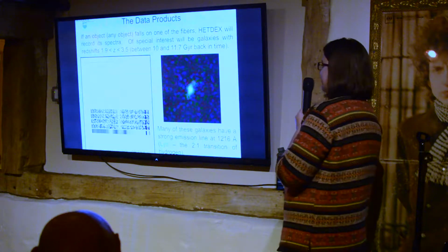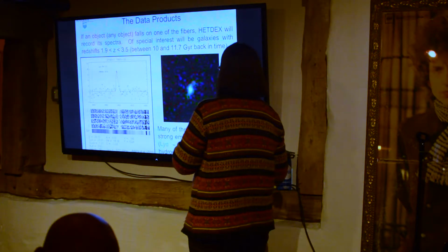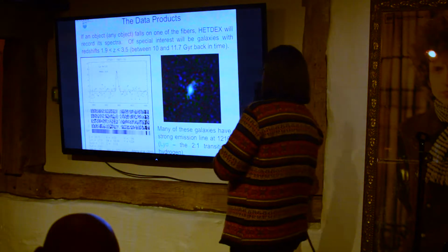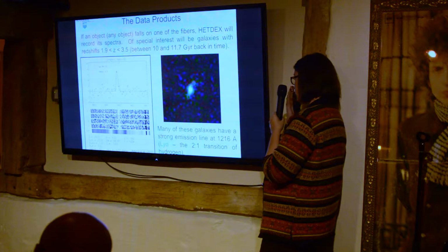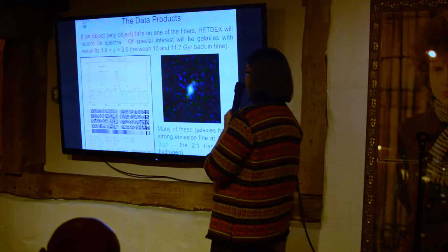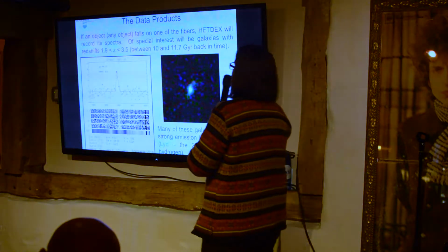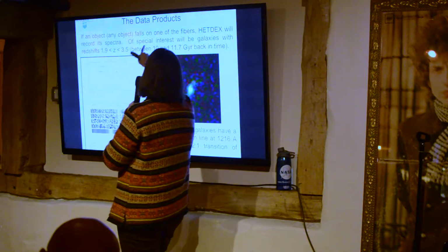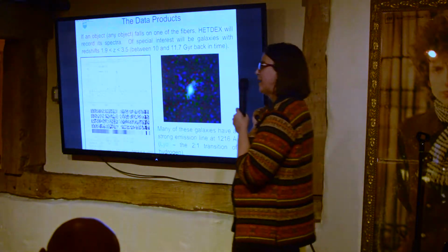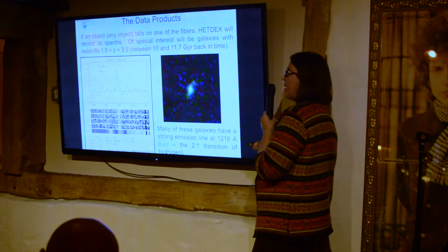When we do hit a galaxy, and we will quite frequently, HETDEX will see its spectra. As I said, we're aiming for Lyman alpha, the n equals 2-to-1 transition of hydrogen. The rest frame of that line is 1216 angstroms. That gets redshifted into our 3500 to 5500 angstrom regime at redshifts z equals 1.9 to 3.5. To translate that back to you, that's between 10 and 11.7 billion years back in time. The universe is approximately 13.5 billion years old. So we're going pretty far back.